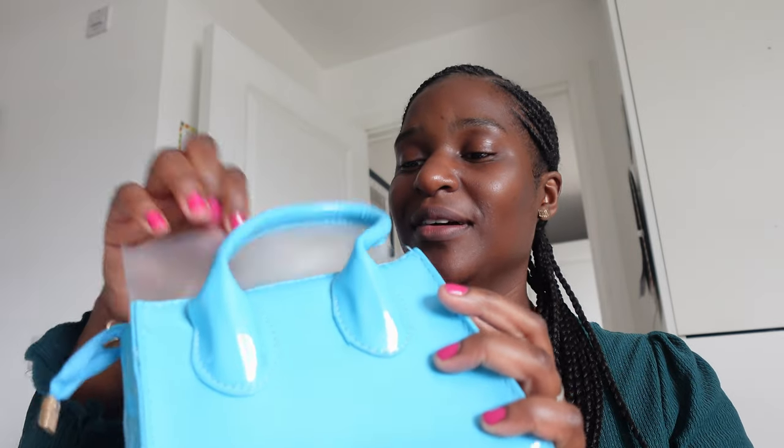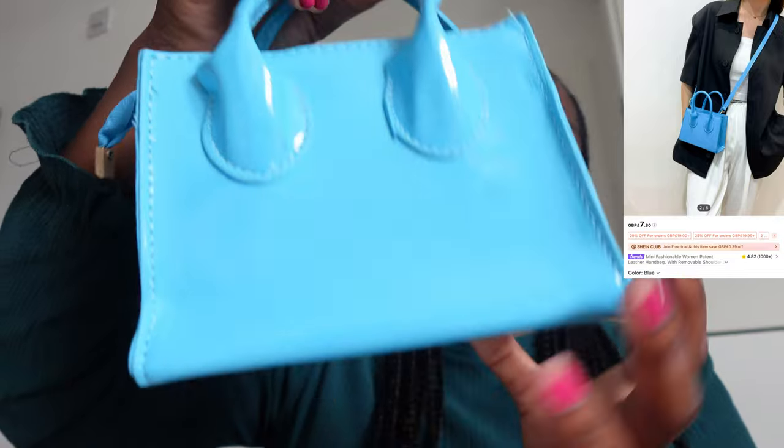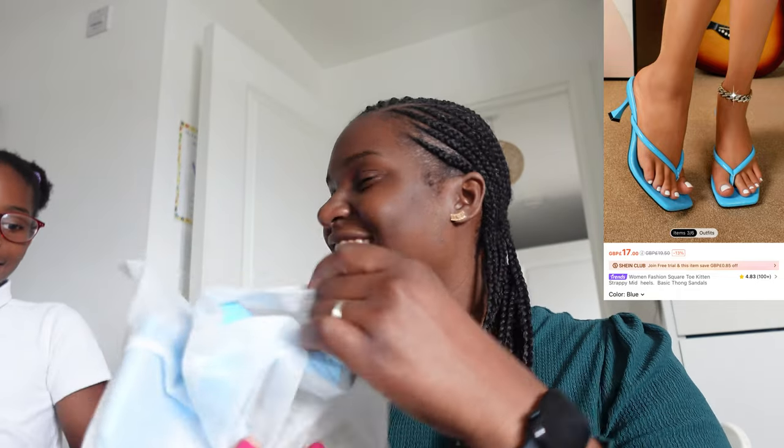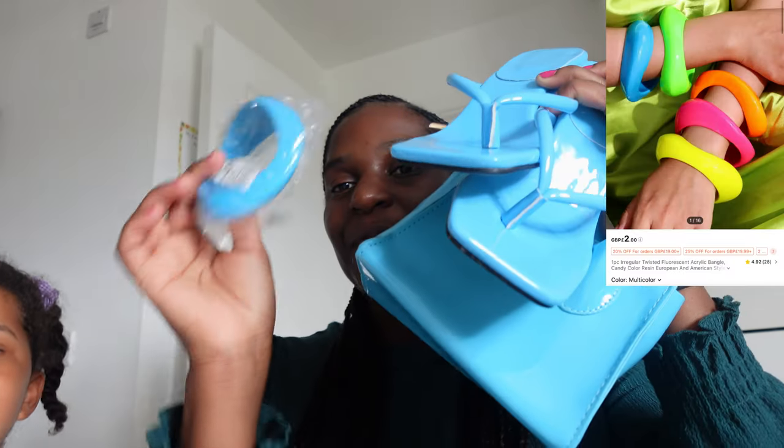The next combo, let me call it combo actually, that's a good word for it, is this really cute blue bag. Really, really cute blue bag. I love just how bright the blue is. And I bought blue kitten heels. The blue heels, the blue bag, and the bangle. So again, when the holiday vlog comes out, you will see exactly how I match this.